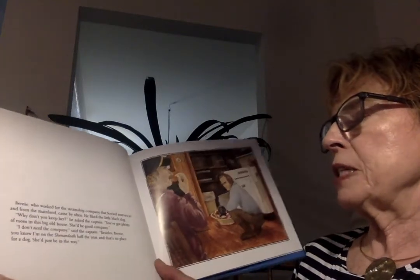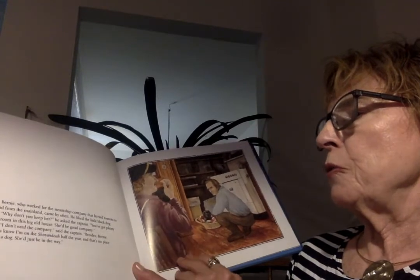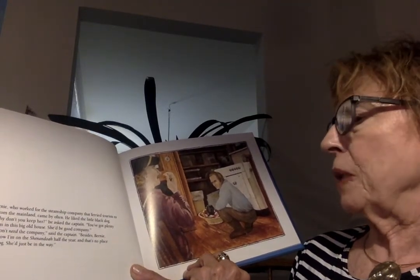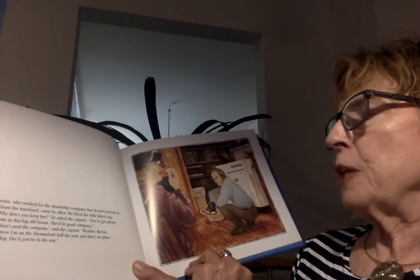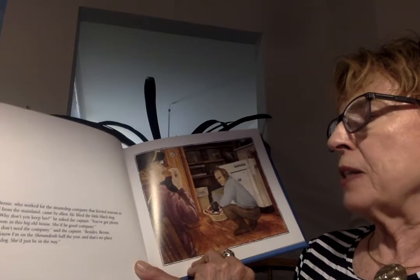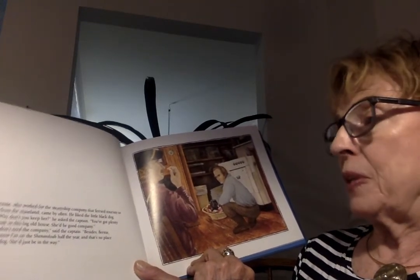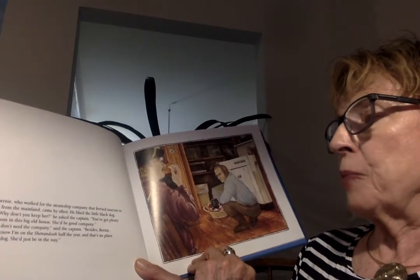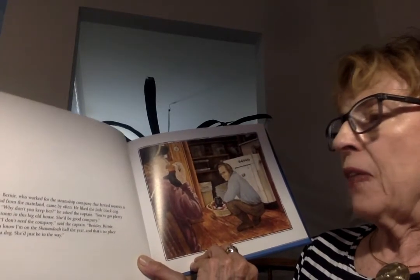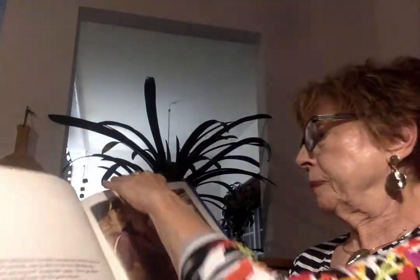Bernie, who worked for the steamship company and had ferried tourists to and from the mainland, came by often. He liked the little black dog. "Why don't you keep her?" he asked the captain. "You've got plenty of room in this big old house. She'd be good company." "I don't need the company," said the captain. "Besides, Bernie, you know I'm on the Shenandoah half the year, and that's no place for a dog. She would just be in the way."